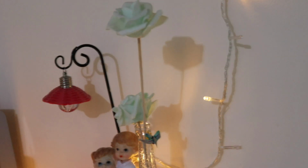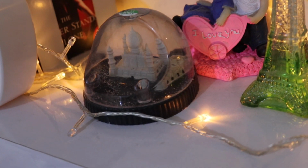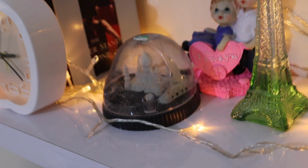You will see I've got this vase as well. I actually got it from Shimla, and this one from the Taj Mahal. And yeah, I just have a little alarm clock here.